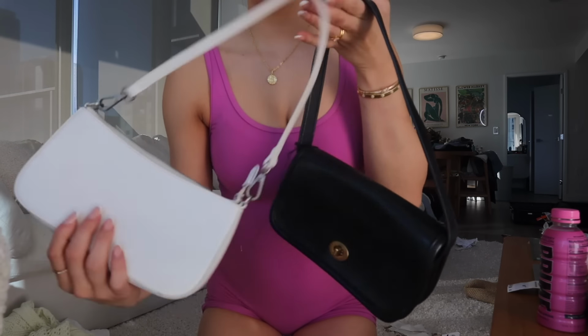Here is the white purse from Brandy, and then here is the black purse from Brandy. I also may bring this gold one from Coach that I also got on ThredUp.